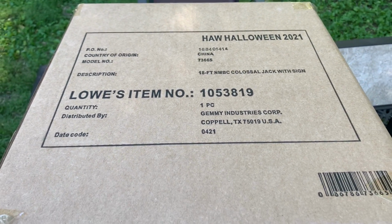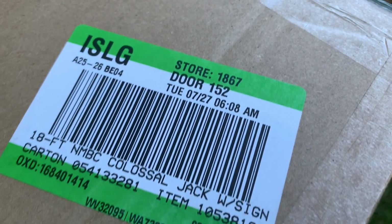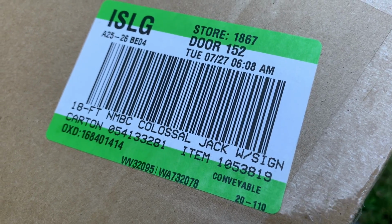Yeah, I'm really glad I was able to pick up the shipping box with this inflatable, and this was made in April this year, for anyone wondering about that. And yeah, I was happy to get this inflatable. I didn't think I would be able to get this inflatable. Luckily, my particular Lowe's store was resetting the aisle and bringing everything down from the rafters into the aisle for some reason. And my local store got this Tuesday, July 27th at 6:08 a.m.